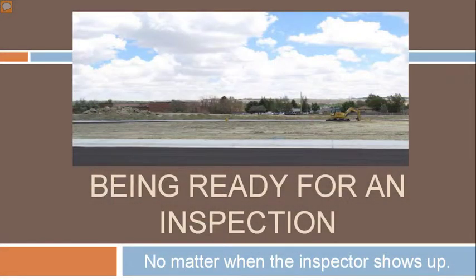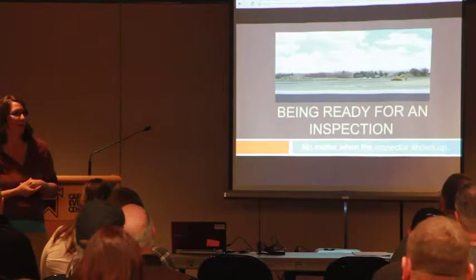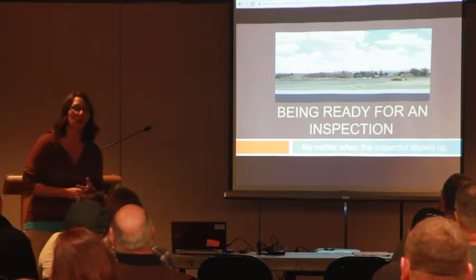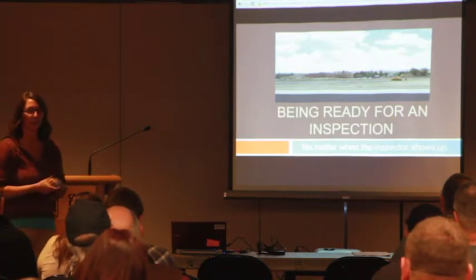So, like I said, this section is more on what to expect during an inspection, and Jason looks for a lot of the same things that we look for. So there's not a whole lot of difference between what we're looking for and what they're looking for. So if you're compliant with us, you're probably pretty compliant with them. And it's easier to keep up with as you go than try to do it either after the inspector's shown up or right before, so kind of keeping up with things is a little bit easier.